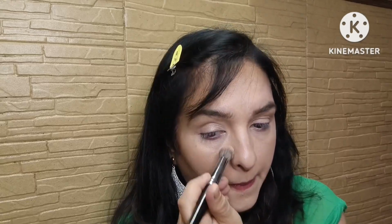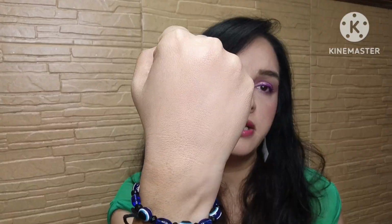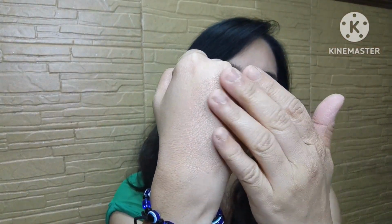So it does not crease into your fine lines and it settles very immediately. आप देख सकते हो ये अभी immediately settle हो गया है. It's dried up after blending. बहुत अच्छे से dry up हो गया है. So it's a very nice lightweight concealer, creamy concealer, buildable. आप definitely ये concealer try कर सकते हो.